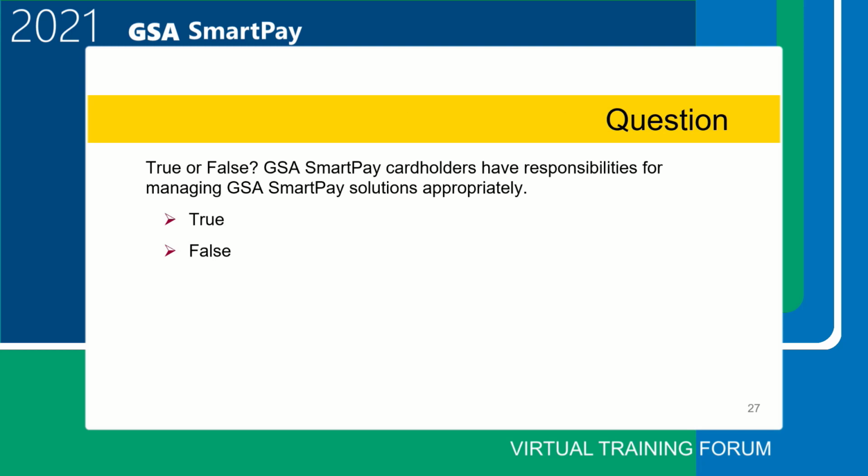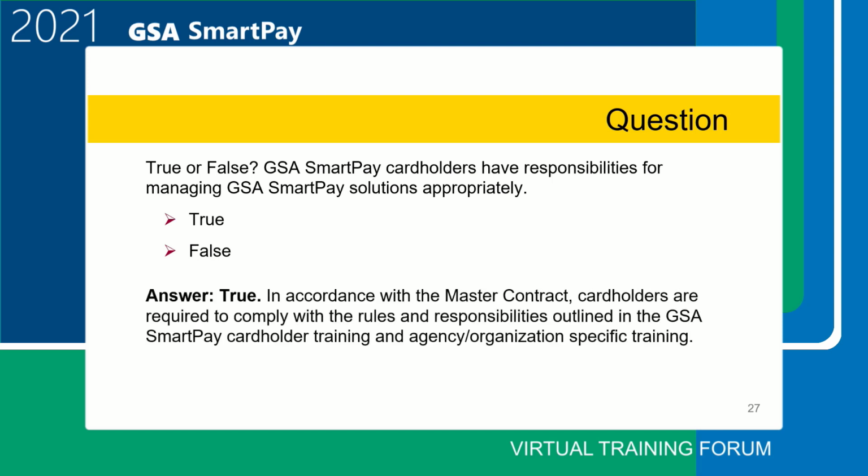Another question to test your knowledge of the SmartPay 3 master contract. This is a true or false question. GSA SmartPay cardholders have responsibilities for managing GSA SmartPay solutions appropriately. Take a few seconds to think about the question and your response. The answer is true. In accordance with the master contract, cardholders are required to comply with rules and responsibilities outlined in the GSA SmartPay cardholder training and agency-specific training.